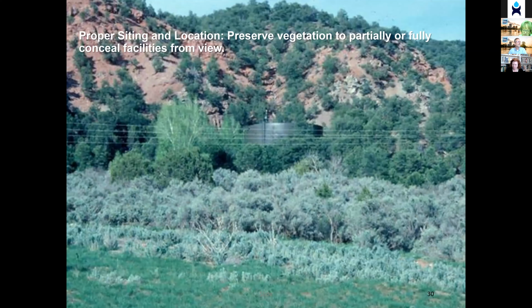Here's a water tank taking advantage of the vegetation. This is not too far away from where I live. Actually, it's about 3 miles from where I live in Colorado. It's along a main highway, about 500 feet perpendicular to the highway. I go by this all the time, but never see it. The only time I even think about it is when I give this presentation.